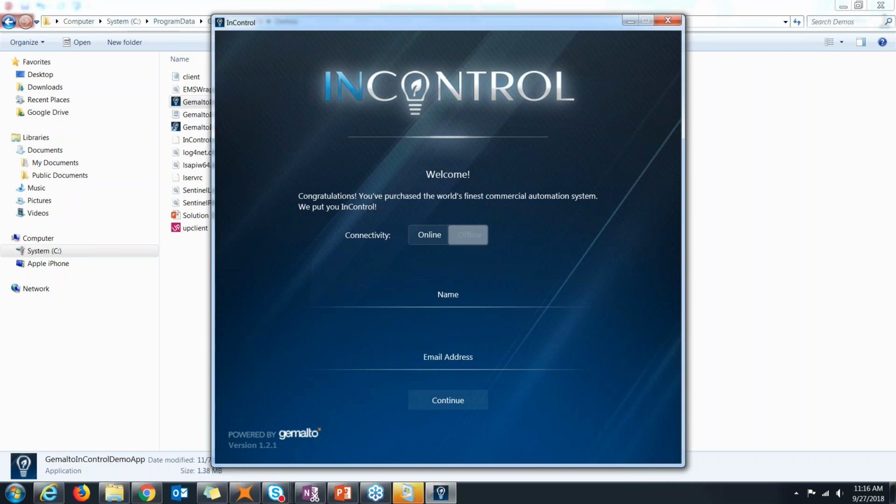So as you can see, there are no updates to this right now. There's no way to get to updates. If you want to get the next version of In Control, you pretty much have to go manually to some place to try to download it and try to install it, and that's when it works.